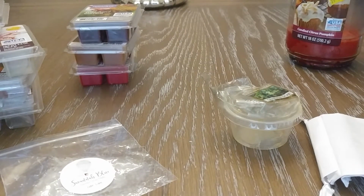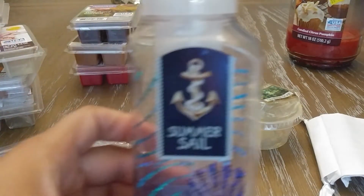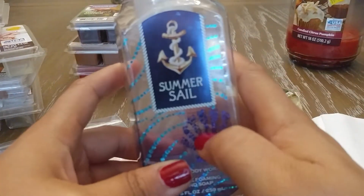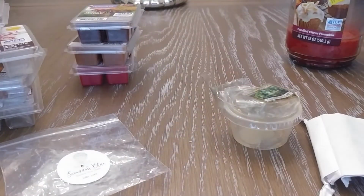So I picked up quite a few of them. This one stays at my husband's sink because this is very much a cologne scent. It's like a clean cologne scent, straight up. And so I don't have this one all around the house, but again, it stays at his sink. I probably have like 3 more to get through, so there's that one.